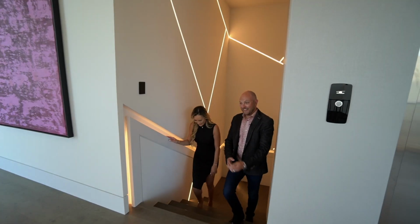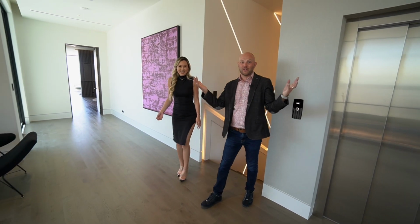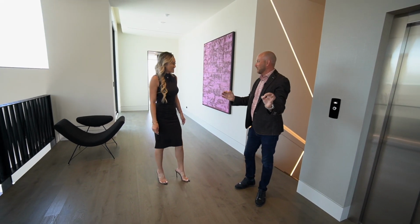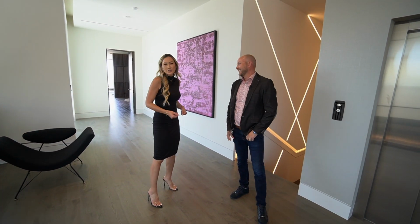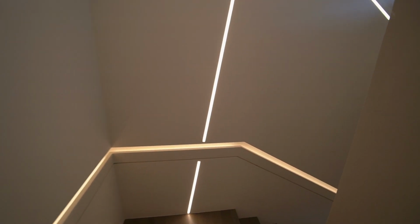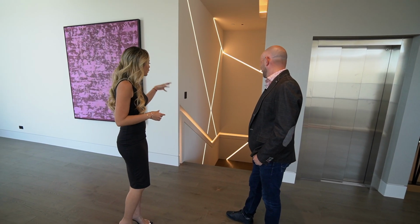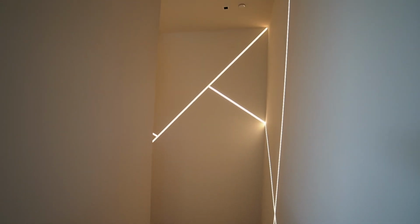All right, so this is such a funky entranceway to upstairs with all of the lights on the walls and the geometric patterns and the shapes and the lines. What is all of that about, Kylie? Yeah, as you saw walking up, you have that little attention to detail of having that hidden handrail that goes throughout, along with these geometric lines that light up.